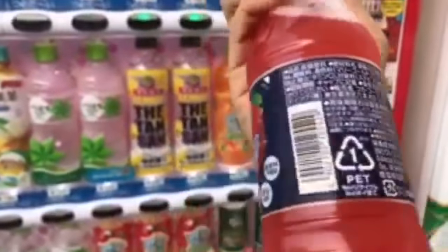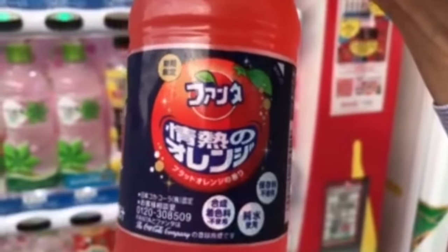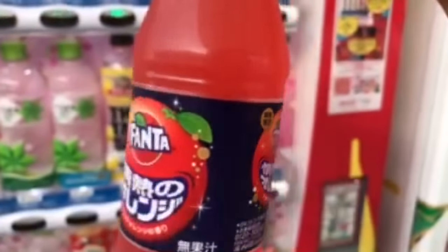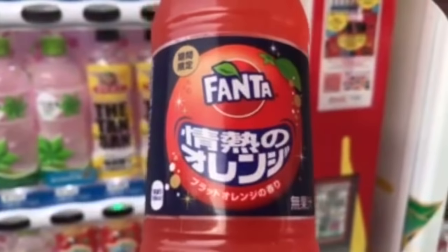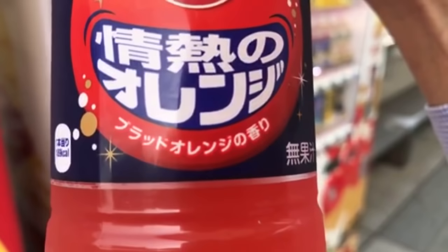Blood orange Fanta. This is cool. Like they made it look like a really bloody one. Nice. It even says blood orange on the bottom in katakana. All right, let's try this out here. Open slowly.